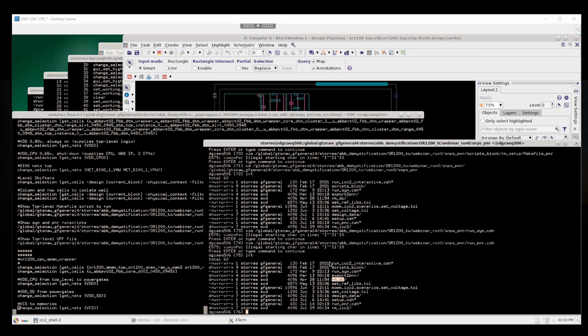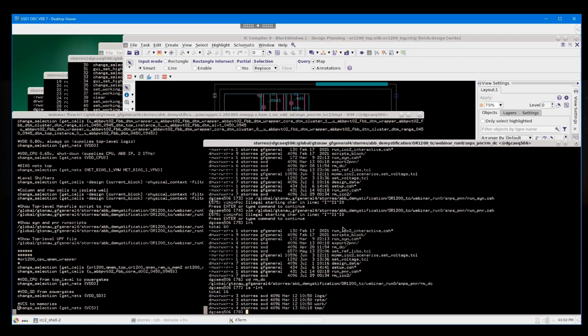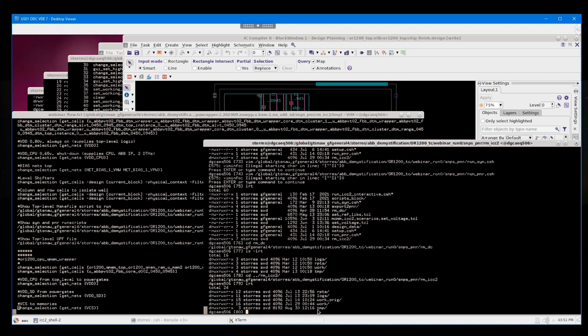Let's look quickly inside the RM_DC directory. Here you could see 4 directories: RPT for the reports, logs for the log files. Work is where the design library resides, basically where all the data of your run gets created. And then there's a temp directory that basically does the checkpointing for the makefile script execution. Similarly, for ICC2 run, we have RM_ICC2 directory that has the same directory structure where you get the same 4 directories: reports, logs, work, and TMP or temp directory.